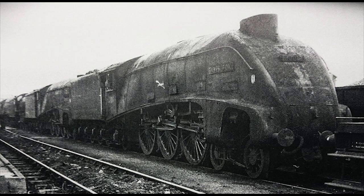Withdrawal for the class continued over the next 3 years, until the final six A4s still in service were inevitably retired in September 1966. However, one A4 ended up being scrapped long before the end of steam on BR. In fact, sometime even before BR came to be in 1948.